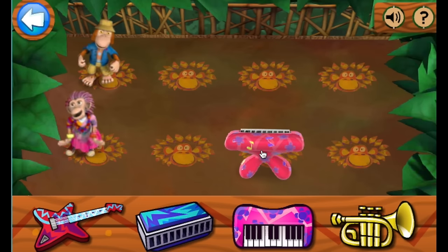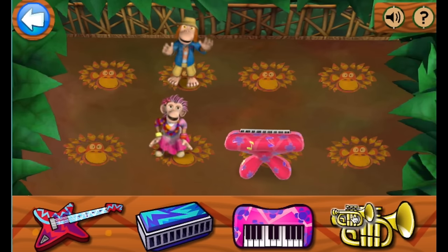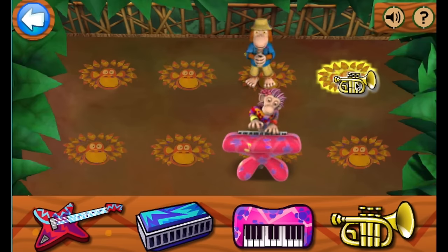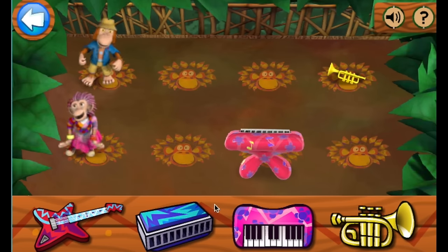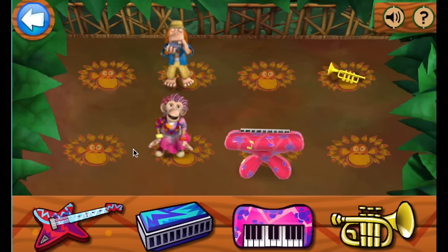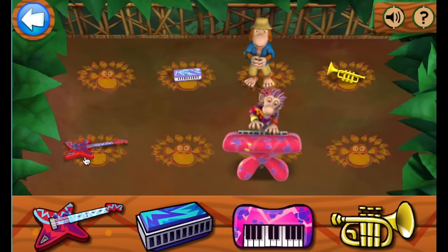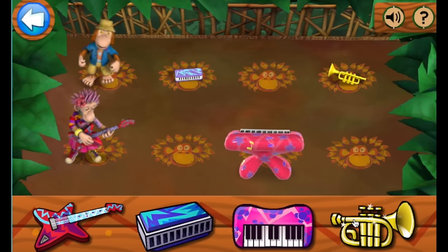Choose an instrument and move it onto the clubhouse floor. I can feel the rhythm.